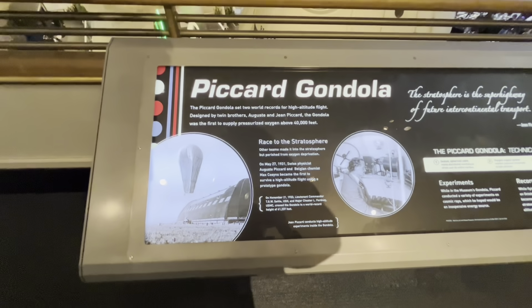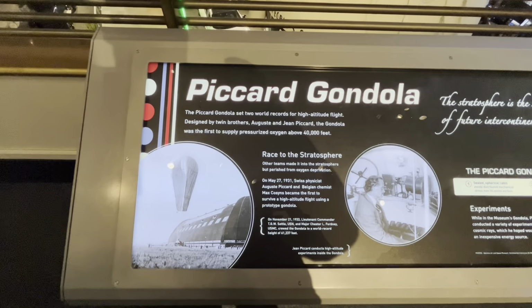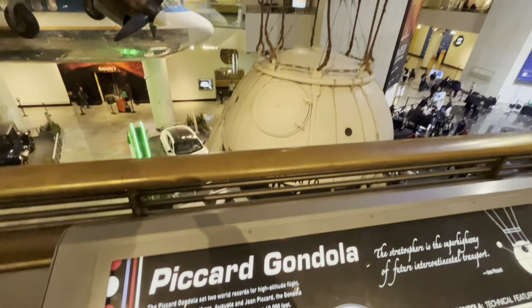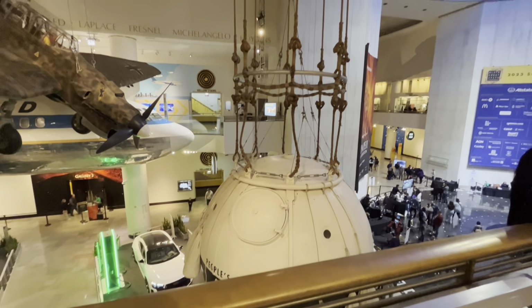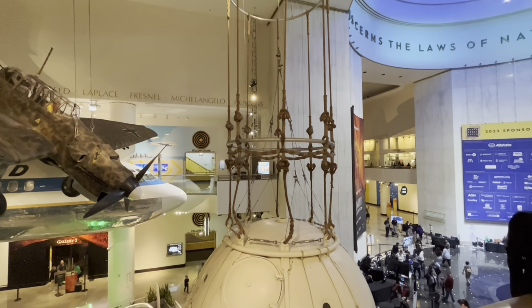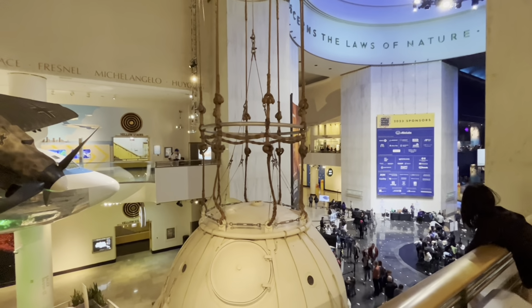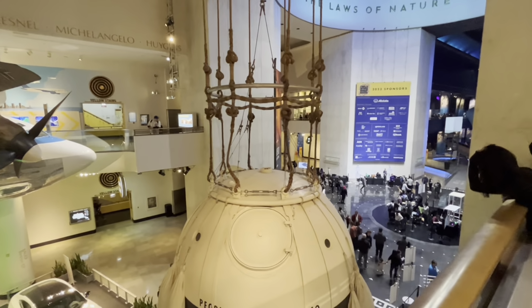Some information about the Picard gondola, named after Auguste and Jean Picard, no relation to Jean-Luc. So it was a high altitude balloon that set altitude records. It was the first to supply pressurized oxygen above 40,000 feet.